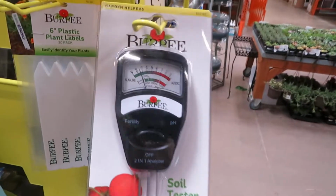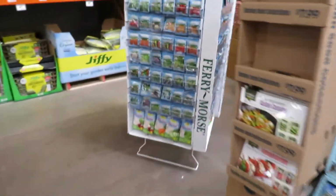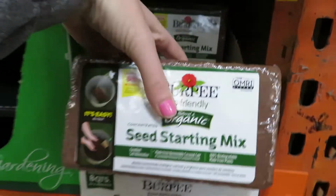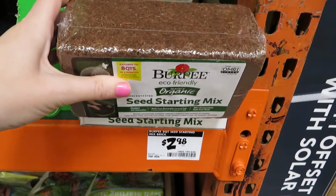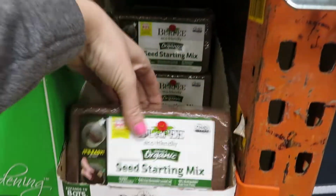Hanging up with the seeds is a soil tester if you want to test the alkalinity or the acidity of your soil. And I wonder if they have a moisture meter around here. They probably do, but I haven't seen one. Here is a brick of, I think, cocoa coir, which is great. $2.98 for a brick, and this expands to many, many times its size. Expands to 8 quarts in 2 minutes. I think it takes a little longer than 2 minutes.